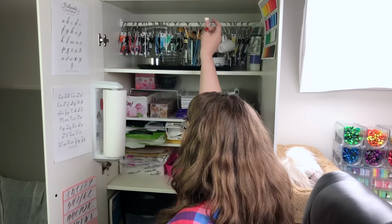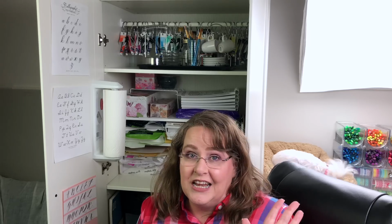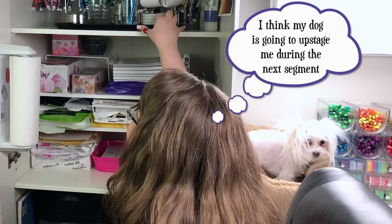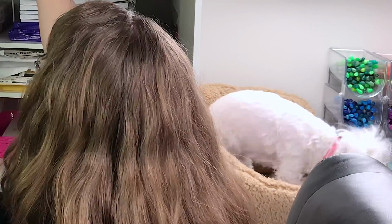So that's one of the main purposes of my studio, was so that it would be really easy to clean up, and I could put it away and close the doors, and the studio would look clean and inviting and ready for me to start the next project. So that's why this is set up this way.